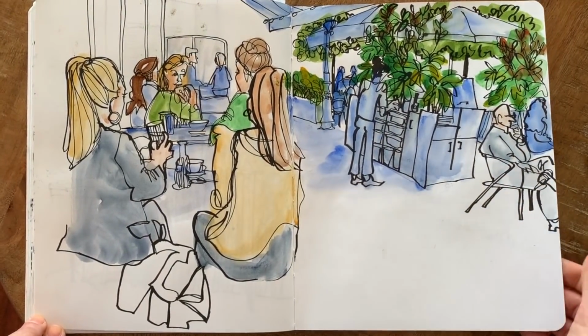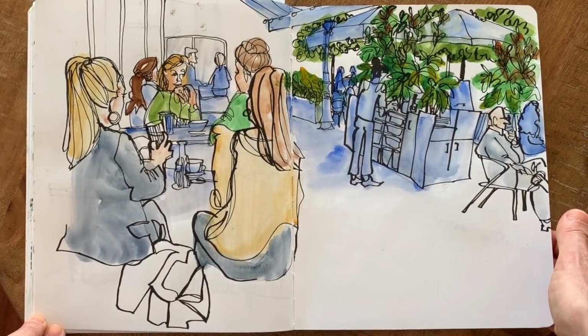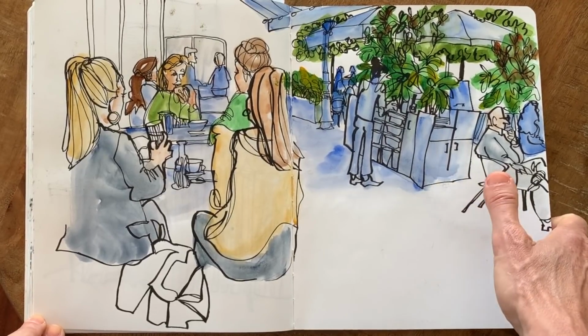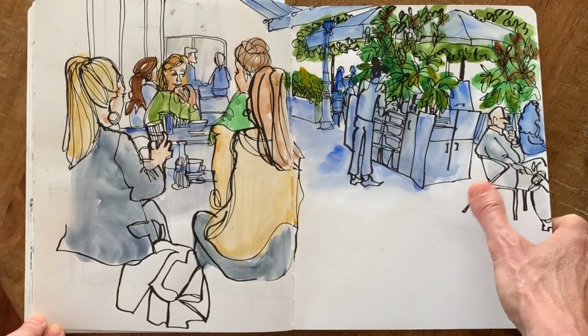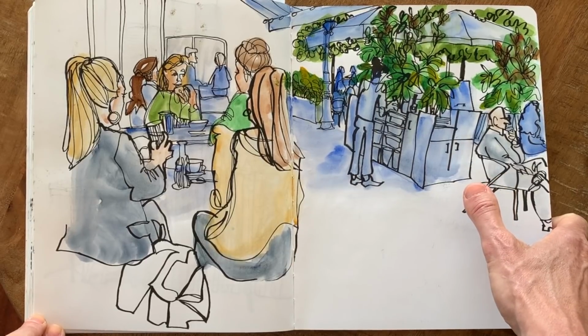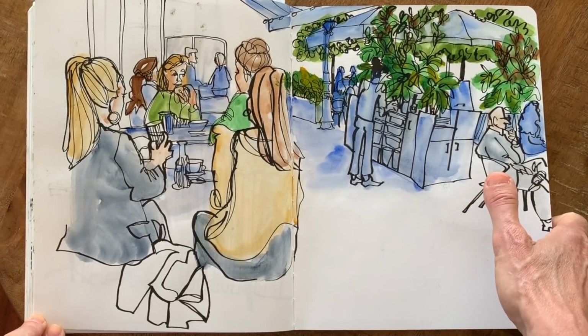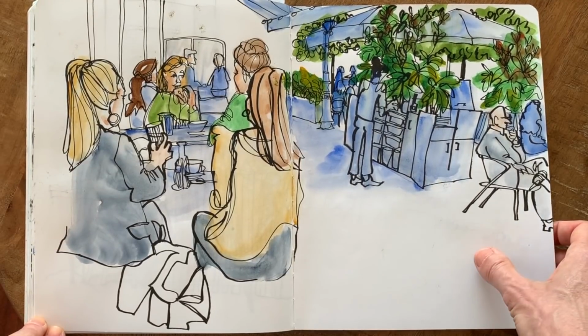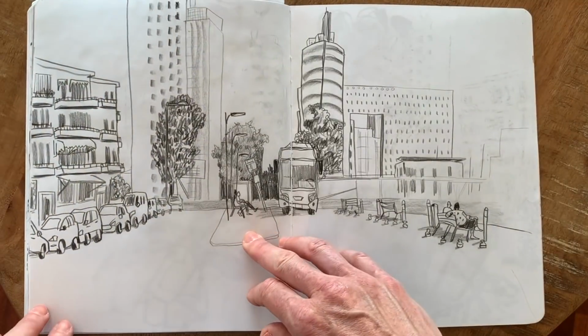It's not the greatest drawing I've done, but hey, I do remember the moment, which was really nice, and it represents that moment. It was a sunny afternoon. I was feeling calm and I was enjoying my soda. So that's all captured in here.